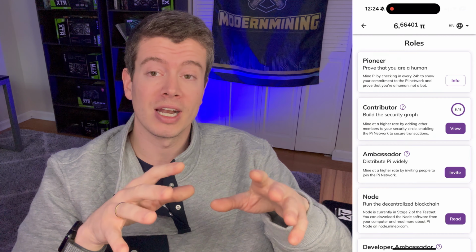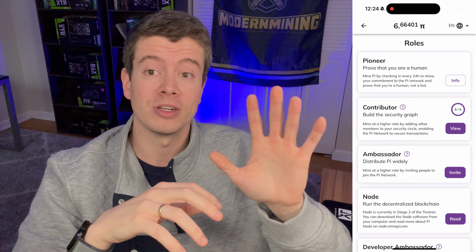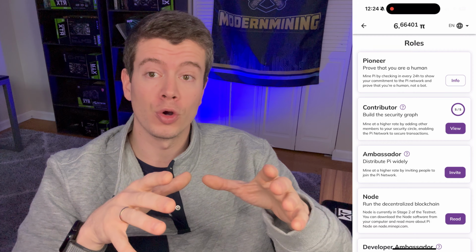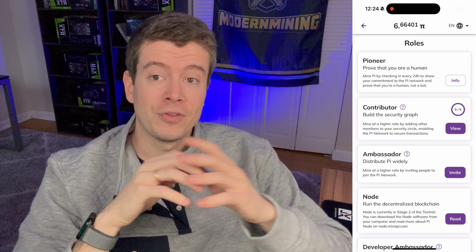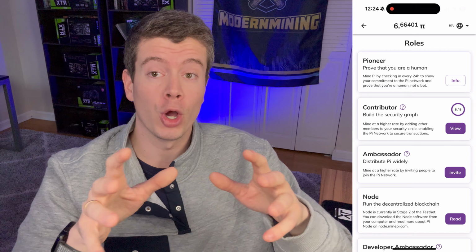And that's where you actually set up your security graph or your security circle and invite those 5 trusted friends who can all be in your circle, and you're going to get boosted Pi rewards. After that is an ambassador, so someone who invites a ton of people into the project. I'm really hoping to get that tier.